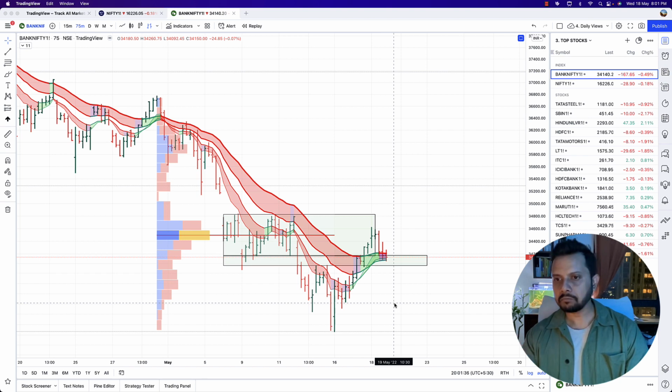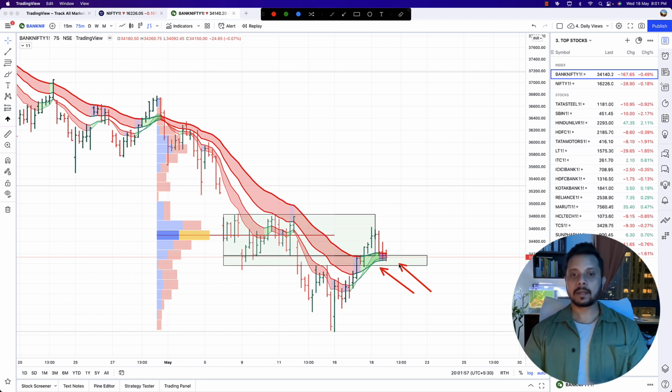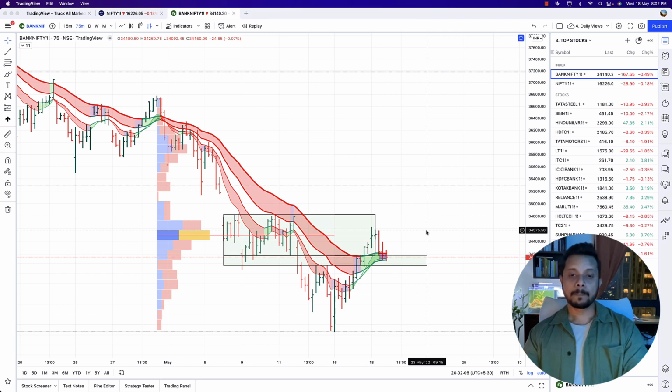34,150, we spoke about 34,100 kind of support, which is near this zone, and that's exactly where it is. So we can allow the BankNifty 150 points on a closing basis. If the index manages to hold on to that, we can expect that this leg up has finished its short-term correction, and then we can expect the next leg on the upside. If it disappoints, then we are back to some weakness.